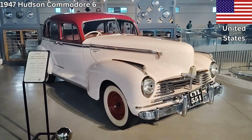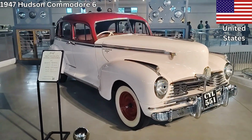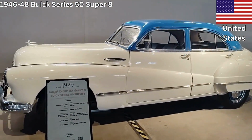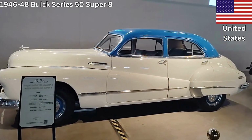The 1947 Hudson Commodore 6 was known for its sleek, low-slung appearance and excellent handling for its time. We saw a nice and shiny Buick Series A50 Super 8. Some of these cars had power windows.